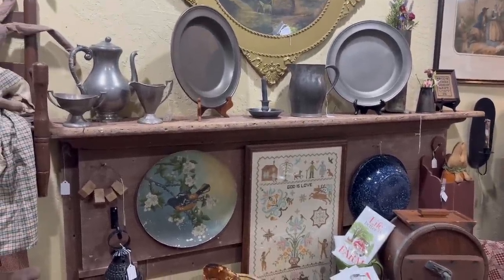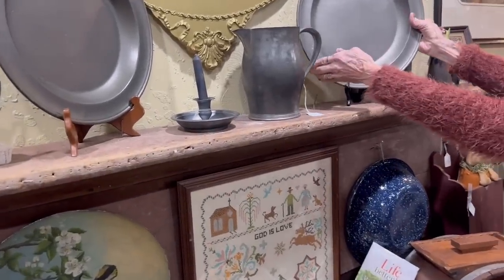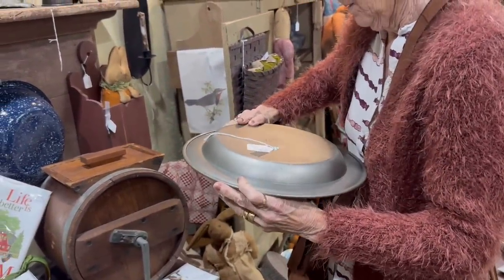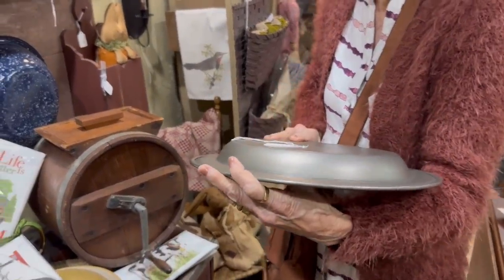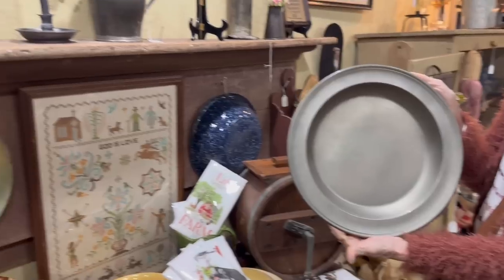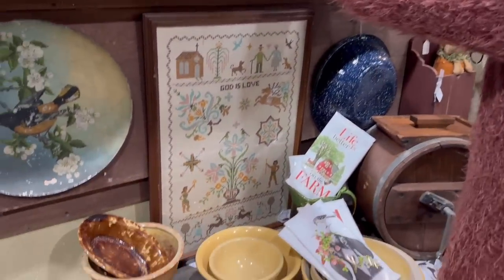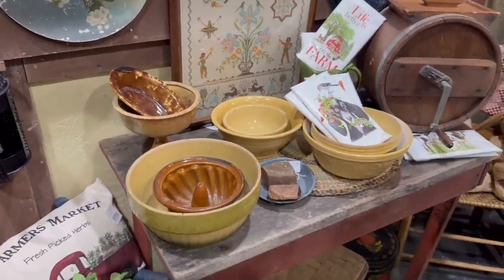They're pretty. I know it. They're really pretty. Show me the color. Oh, that's pretty. Both of those would be pretty on your fireplace. Or just get one of them. Yeah, it's pretty. Oh, I love that stuff.